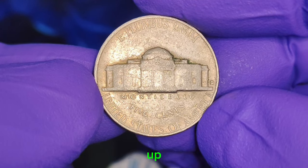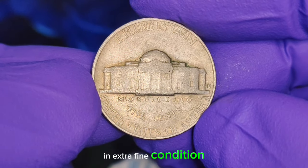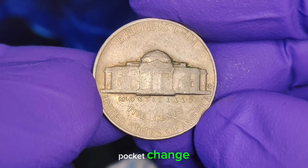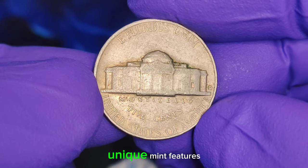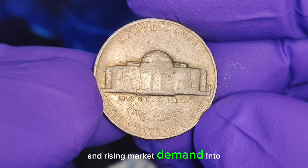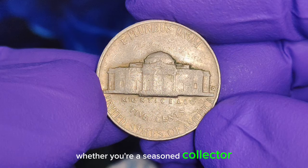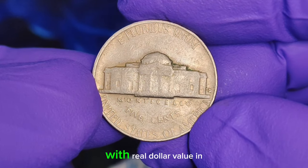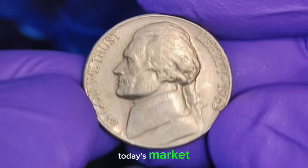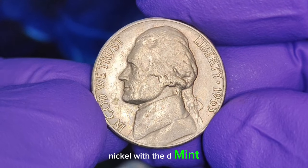To wrap up, the 1964 D Jefferson Nickel in extra fine condition is far more than just pocket change. It's a hidden gem that combines American history, unique mint features, and rising market demand into one powerful investment piece. Whether you're a seasoned collector or just starting your journey, this coin offers an exciting opportunity with real dollar value in today's market.